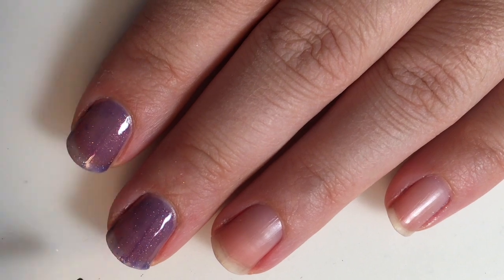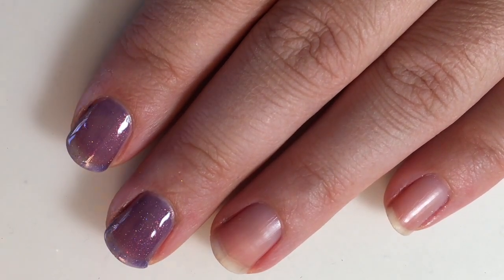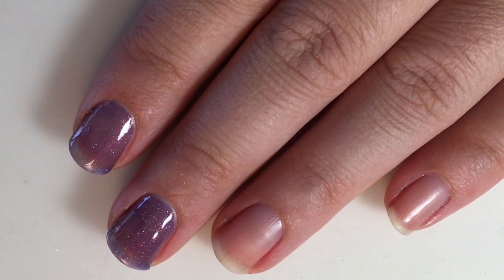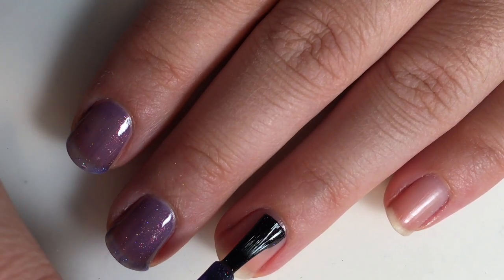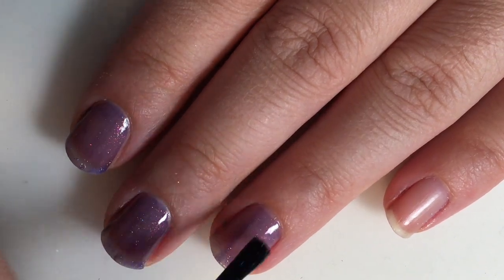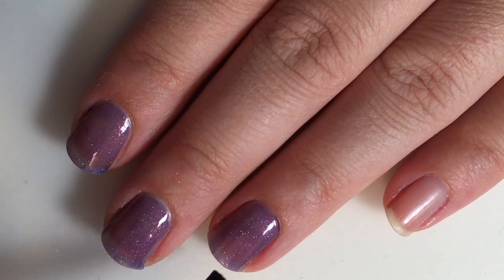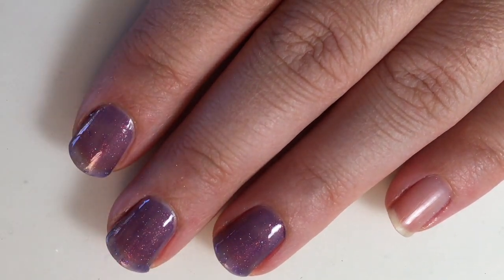And I'm sorry if you guys see sparkles around my cuticles still when I do these back-to-back swatches for you guys. They just cling to my skin when I'm doing things like holographic nail polish or anything with any micro flakies in it at all. It just clings to my skin.